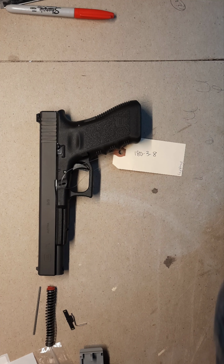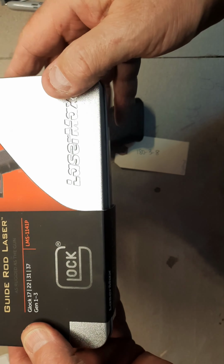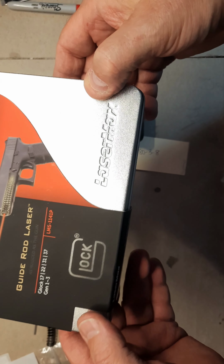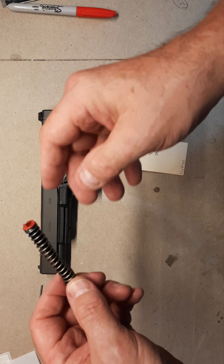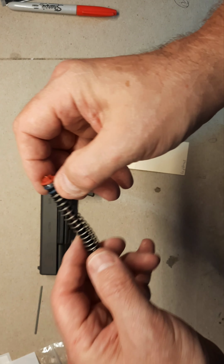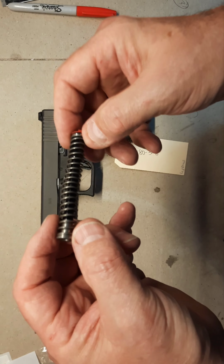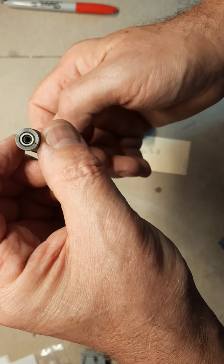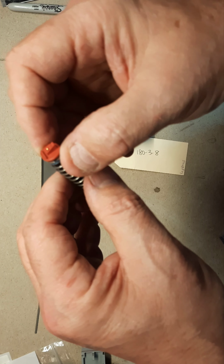But this thing came well packed. Beautiful, beautiful, beautiful. I love the tin. I could think of 100 different things for that. Take out the guts and put some 9 millimeter in there. But inside there, this is what we're talking about right here, this little gizmo. This is the laser. Okay, can you see that? I mean, that's the laser. This thing's $200, by the way.